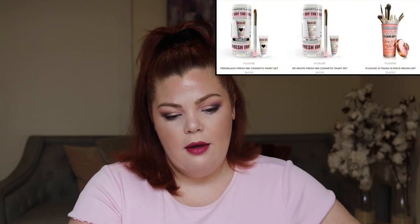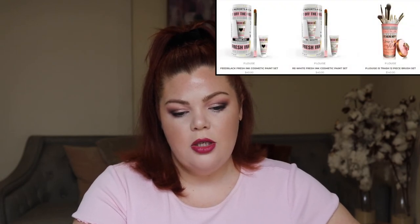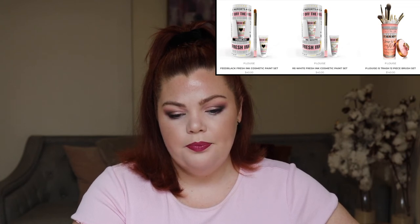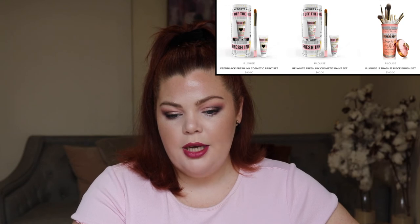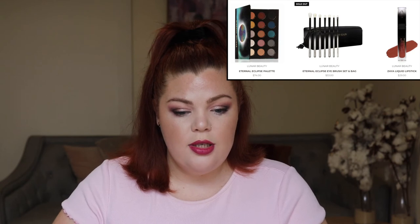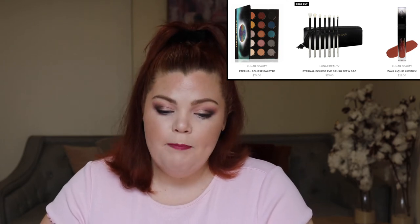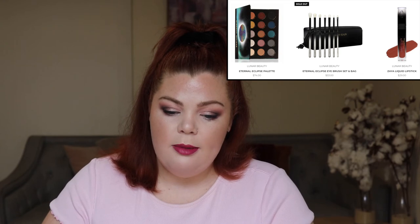We have the Fresh Ink Cosmetic Paint Set in black for $40, and also the white one for $40, and then the 12 piece brush set for $140 in a trash can. We also have Luna Beauty at Glam Raider. The eyeshadow palette is still available for $74 Australian. The eyeshadow brush set and bag is sold out, at $53, but will probably restock. And then the Zaya liquid lipstick is $29.